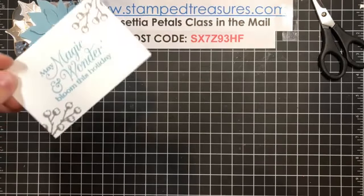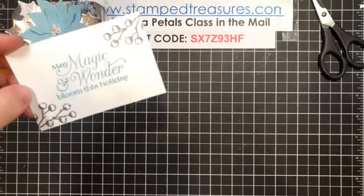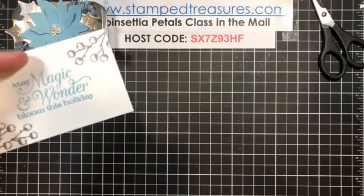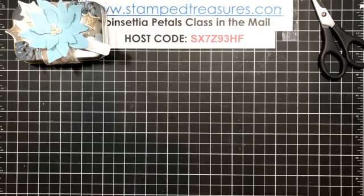So can you see the difference between the two? This one is embossed, so it gives it a metallic look. And then that one still has that powdery look. So I'll heat that one up.